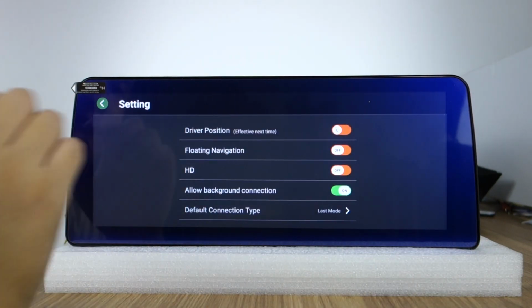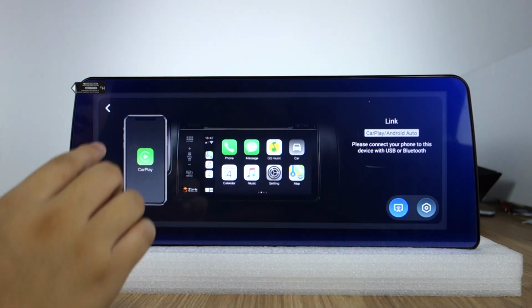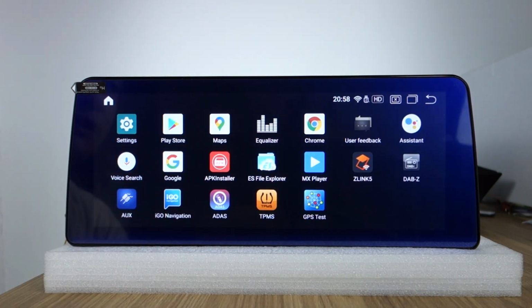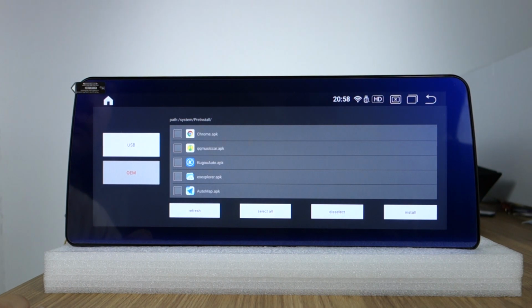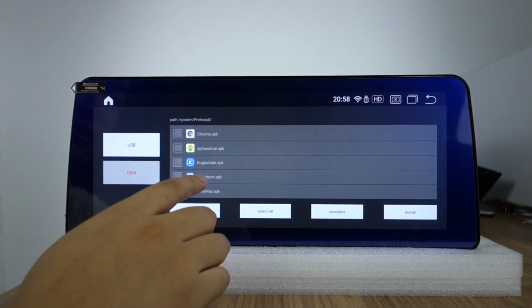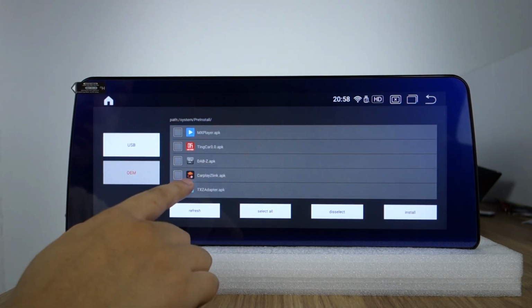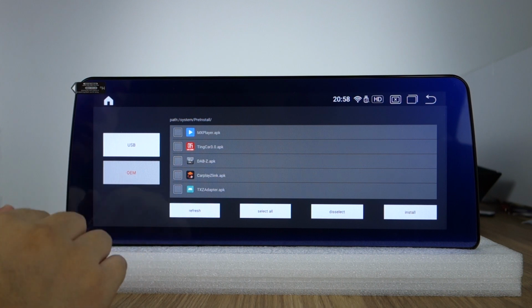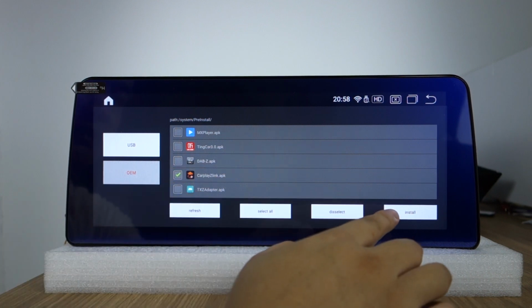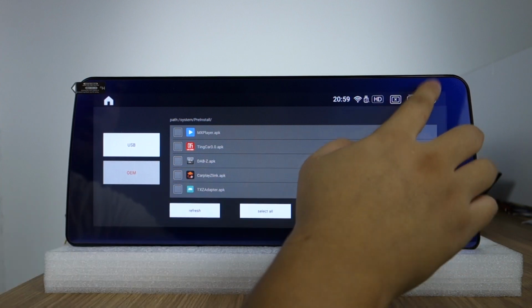Settings, CarPlay and Android Auto. Okay, this APK installer. OEM you can choose. And this CarPlay Z-Link apps in OEM settings, you can choose it and install. Okay, now back.